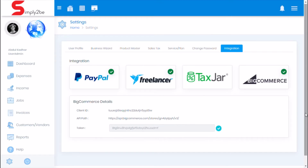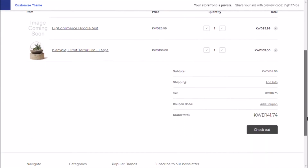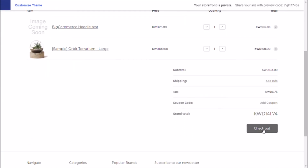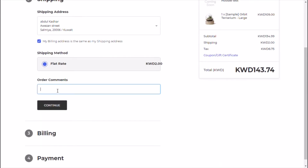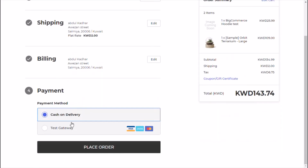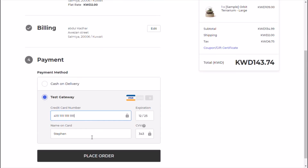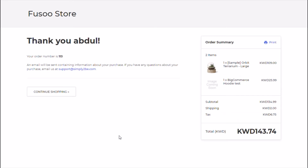And now, I will show you how your sales are recorded automatically in Simply to Be. This is the order that you are about to receive on your store. Now, your customer will complete the checkout and enter the payment information. Okay. Your customer completed the order.